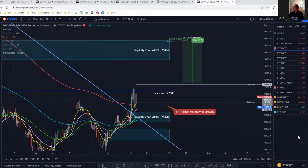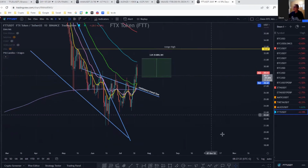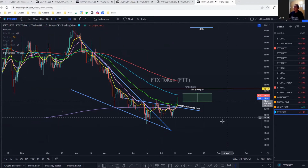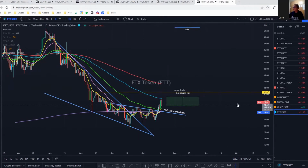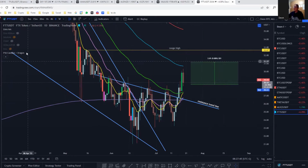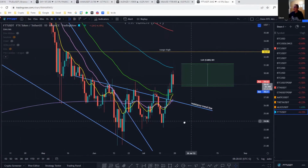Then our trade of the day today is FTT. That's the FTX coin, the FTX token, FTT. So if we have a look at that on the daily, it was also in a falling wedge like Bitcoin. Let me just zoom in a bit here, and we broke out of that. So let me turn off this indicator. We broke out of that, and then we started hitting this trend line as resistance. We hit that once, twice, and the third time we broke through a strong daily trend.